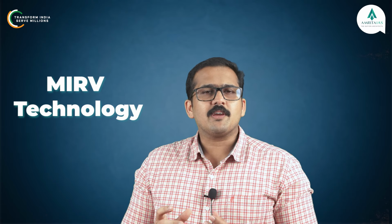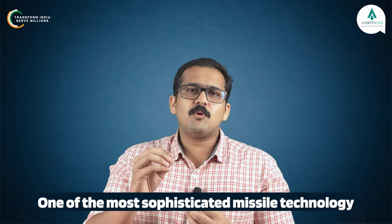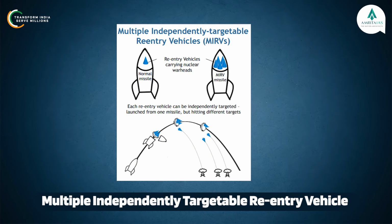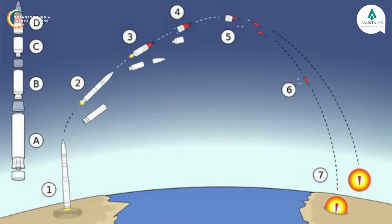So you might be wondering, what is MIRV technology? MIRV technology is one of the most sophisticated missile technologies currently in existence in the world. It is Multiple Independently targetable Reentry Vehicle, which means once we fire a ballistic missile, during its trajectory this single missile could be used to target multiple locations around the world. That is, by using a single missile itself, we can easily target many of our enemy areas.